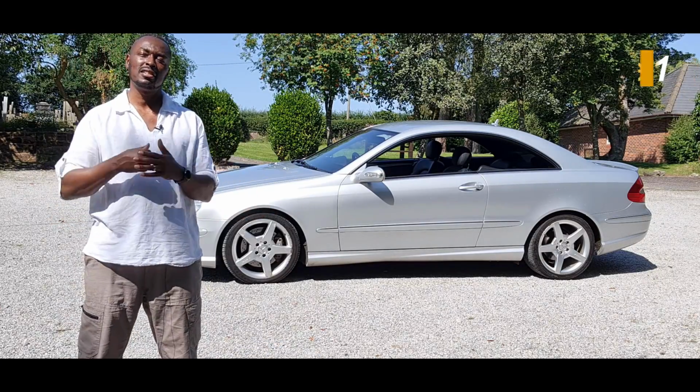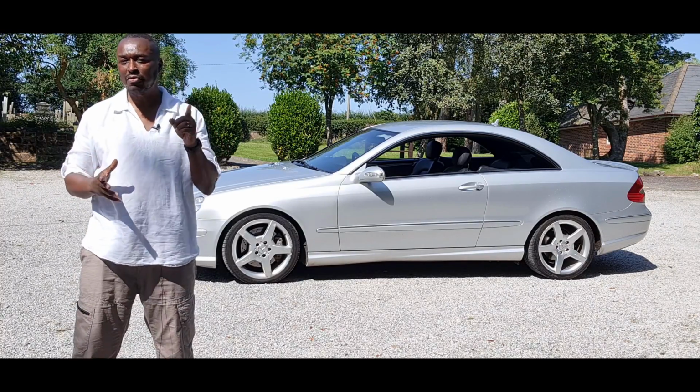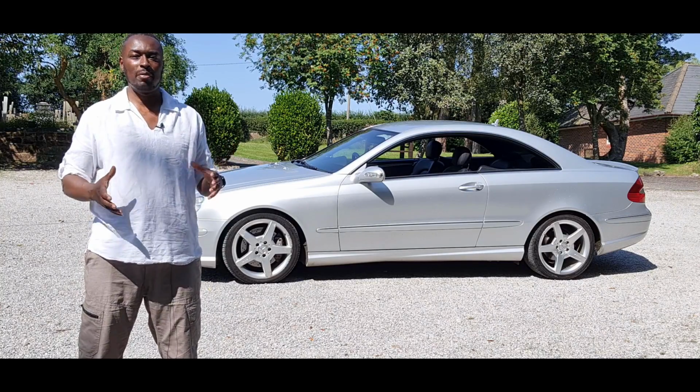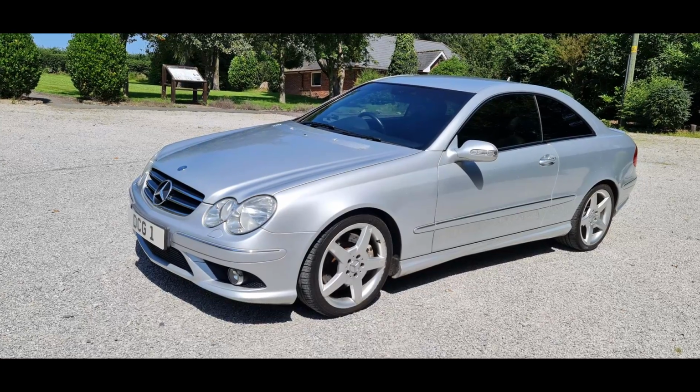Today I have a Mercedes CLK 320 CDI Sport. And the Sport part's significant because it adds this amazing AMG body kit, which really makes the car look fantastic. So straight up, I want to ask the question, is this Mercedes the most handsome car Mercedes have ever made?